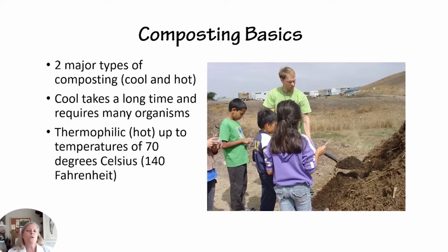If you're using cold composting or cool composting, it takes a long time and you have to have a lot of space, because basically you're just mixing in this mixture and it has to sit there for a while, and it has to be turned and rotated, and it uses some of our larger organisms to break those things down.